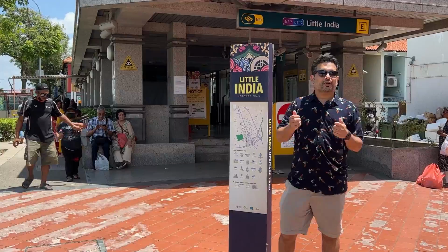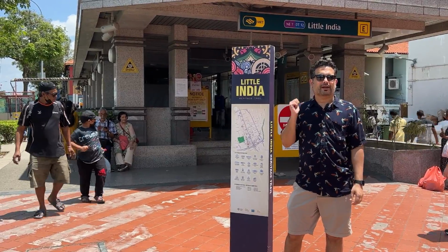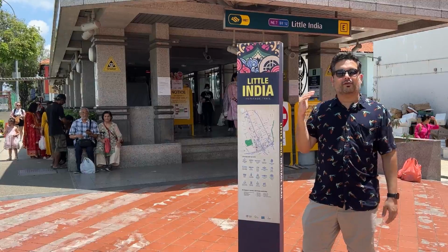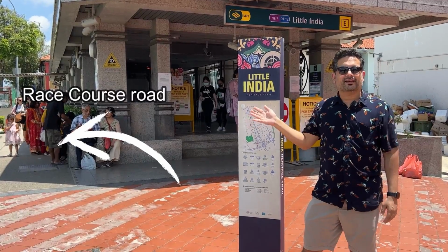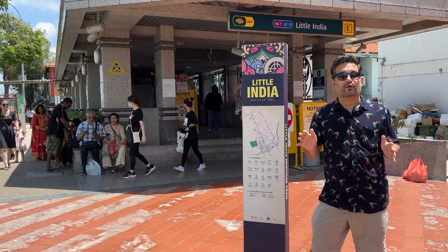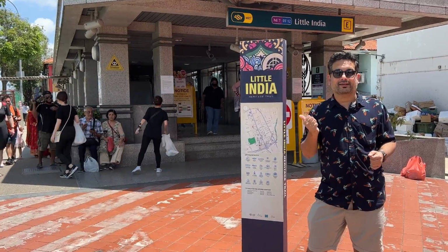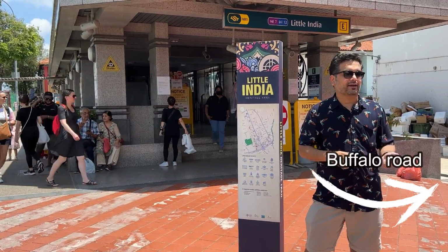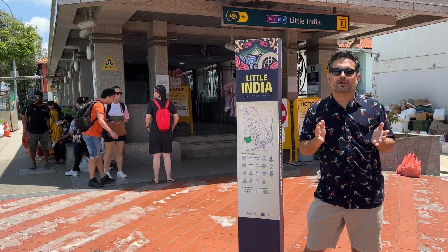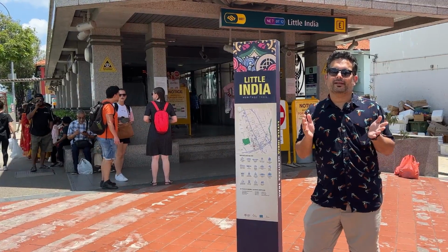I'm DJ. So today we're going to start a tour from Little India MRT station from exit E. Once you come outside, if you take the right side, you will end up at Racecourse Road, which has a lot of good eateries, which we'll show you around later. But if you take left, it will be Buffalo Road, where you would find a lot of different shops, which you will find similar in India.